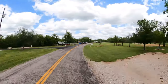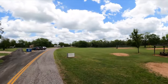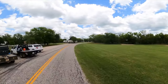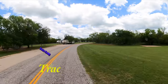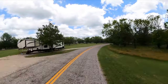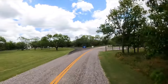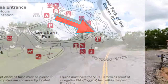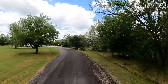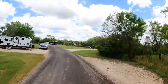Now this is the extent of your recreation right here. There's basketball, volleyball, swings, camping. There are two points to access the river, and both of those are in campsites. And I just happened to be camped in one of those, site number 20, right there ahead of us.